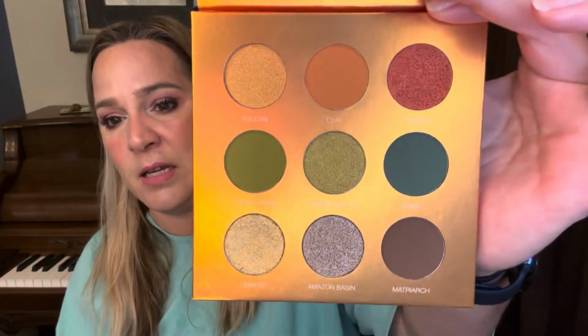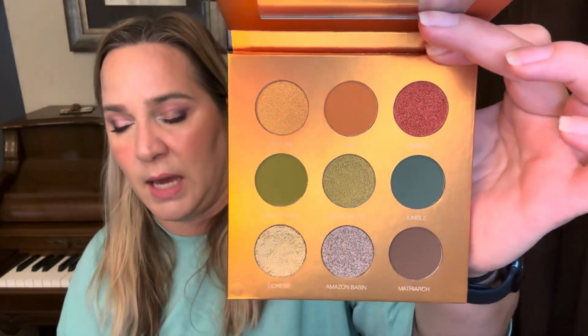The other focus product did not get any uses, and that is my Colored Rain Safari Rain palette. My goal is to do a no pan left behind challenge with this palette, meaning 9 looks, each look focusing on one of the different shadows in this palette. And this is in here for Kitsch Snitch, who is Cat. And I didn't get a chance to use this at all.